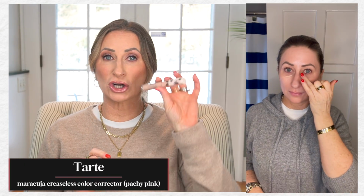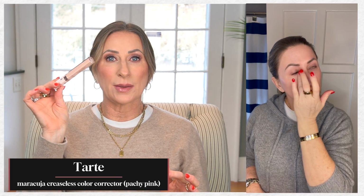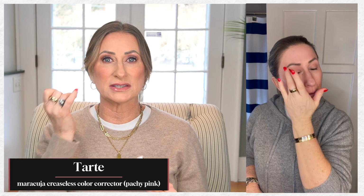First, I want to start off by talking about two items that I don't keep in my makeup bag that I keep with my skincare and explain why they're there. And these two items are these two right here. The first one being this, which is from Tarte, and it is a creaseless corrector, and I have this in the light peachy pink color. Specific color names I will put down here somewhere, but I put this on when I'm done my skincare under my eyes so that it just kind of sets in and brightens up.